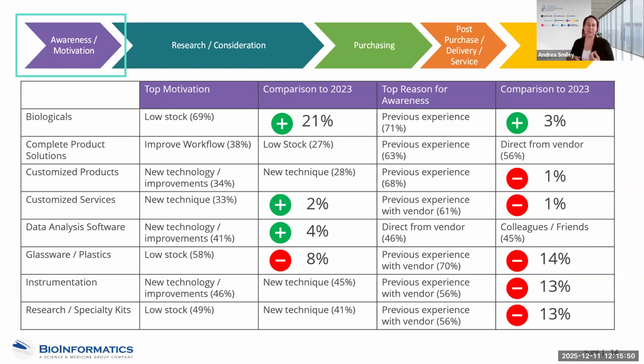Looking at biological, what motivated people most to start the purchasing journey was low stock. 69% of the respondents say, yeah, I'm running low on the biologicals in my lab. I need to start the ordering process. This is up 21% since 2023. The top reason for being aware of a product is the previous experience with that particular vendor. And again, has increased from 2023.